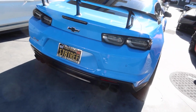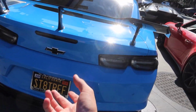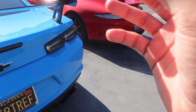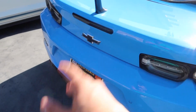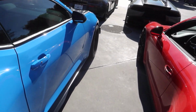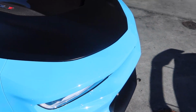State ref. If you guys don't know what a state ref is, you can't have modified cars in California, so they give you a state ref. You have to go to the county or the state. I don't know, I've never done it before, but you go and get your car all checked up by a police officer or something, and they have to sign it off. And you can't drive the car until that happens. So it's like the worst ticket you possibly can get.